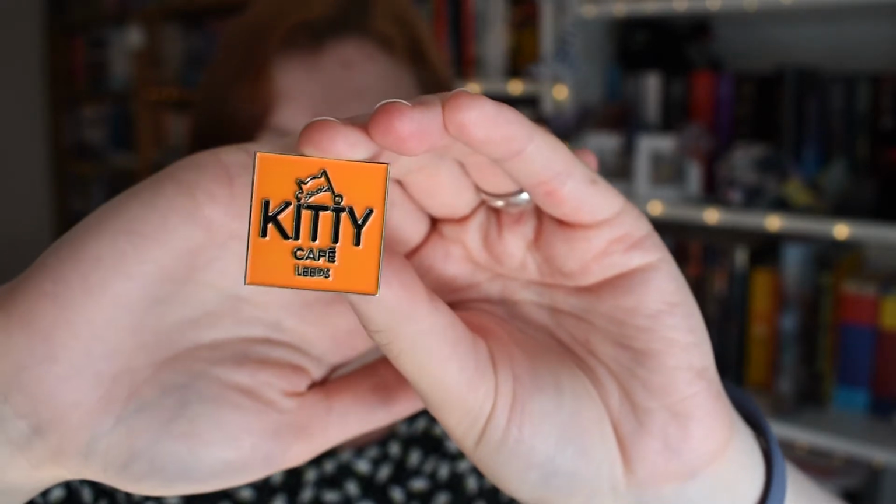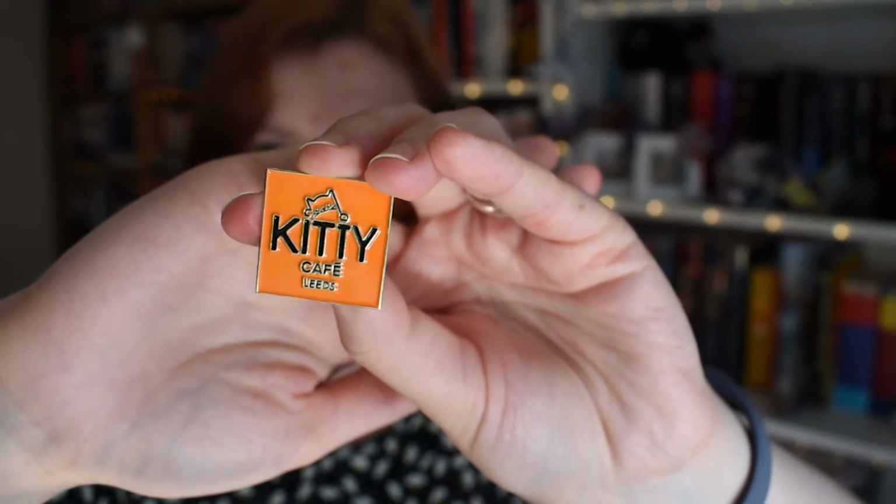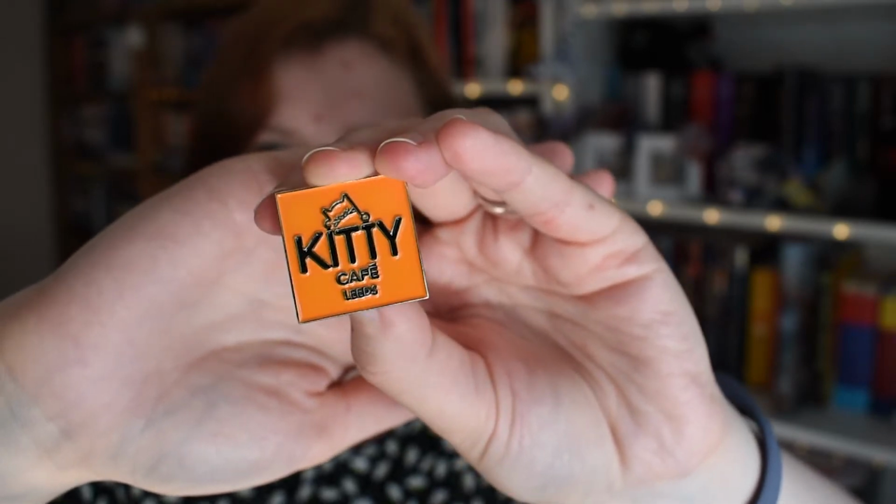Kimmy recently went to Leeds and went to the Cat Cafe, so of course she bought me a little cat themed pin because I love cats. Maybe a little bit too much. This leads on very nicely to my last 2 pins, which are also cat themed. The first one is a set I bought at Christmas. I gave Kimmy the other half.